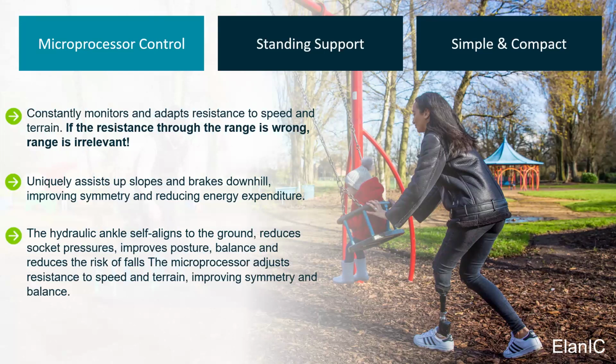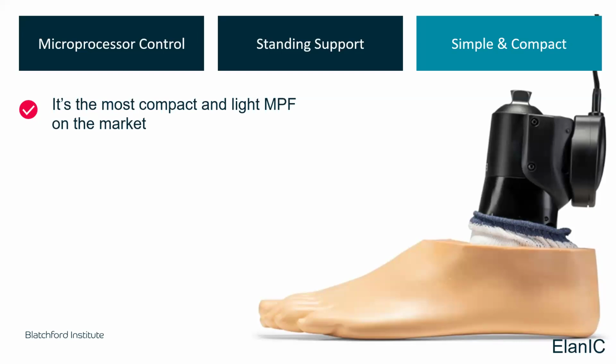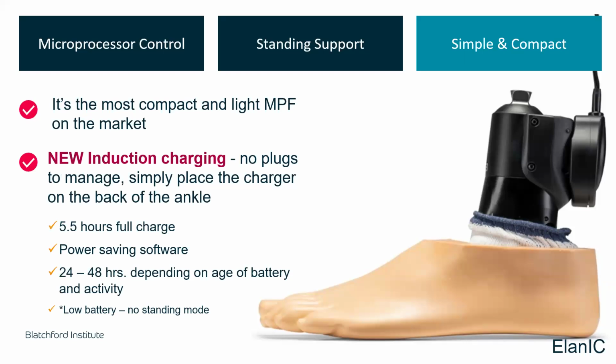So it self-aligns to the ground, so it's very quick in adapting to the terrain. It reduces those socket pressures, just like the hydraulic ankles do without microprocessor. But the microprocessor adjusts to that speed and terrain. So standing support, as I said, it detects when you are standing still. It ramps up the resistance to give support, thereby providing great support for bilateral patients. And then once again, it is the most compact and light microprocessor foot on the market, with now inductive charging. So there's no plugs or pins that could get bent. It just is a magnet that sticks on the back and charges.